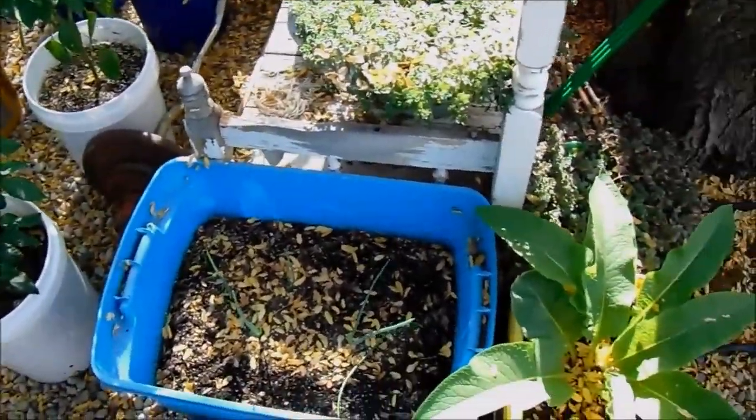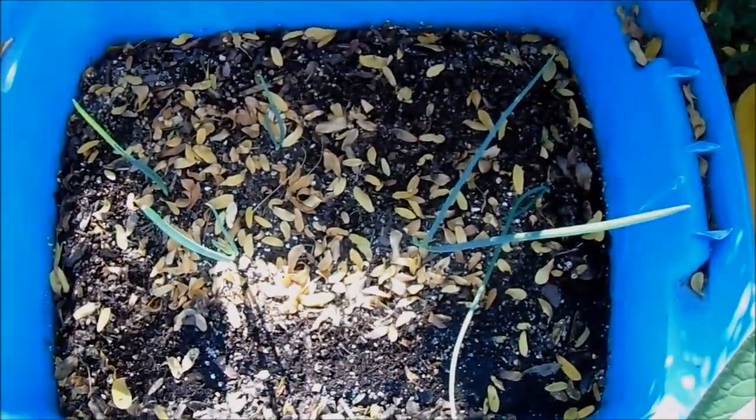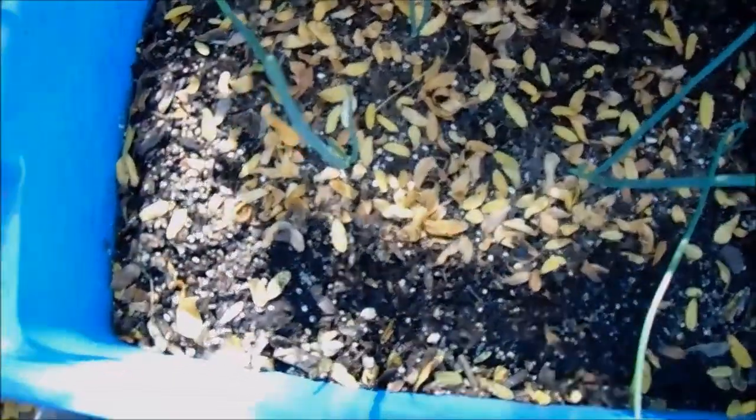One cough per video. But this is the walking onion bulbs, the bunching onion bulbs, and the garlic we planted. And it's hard to see, but we got 4 of the walking onions came up, both bunching ones, and not any garlics come up yet. So it's been a couple weeks. I'm not quite sure if it just maybe got oversaturated on this side.